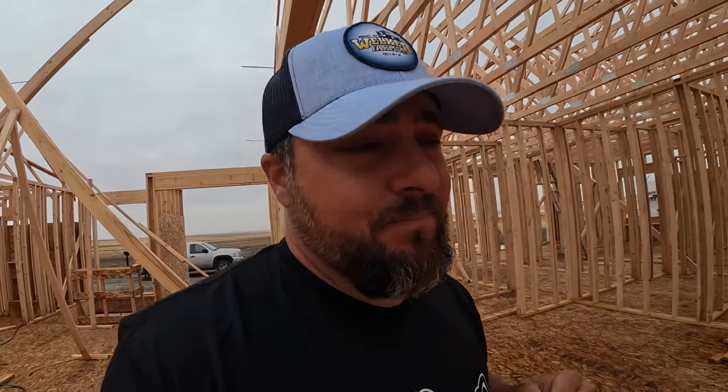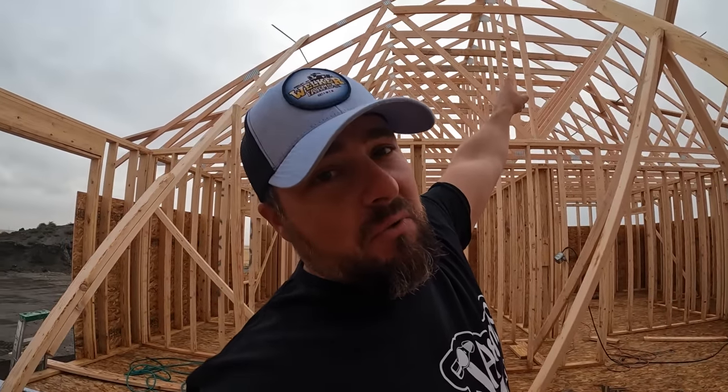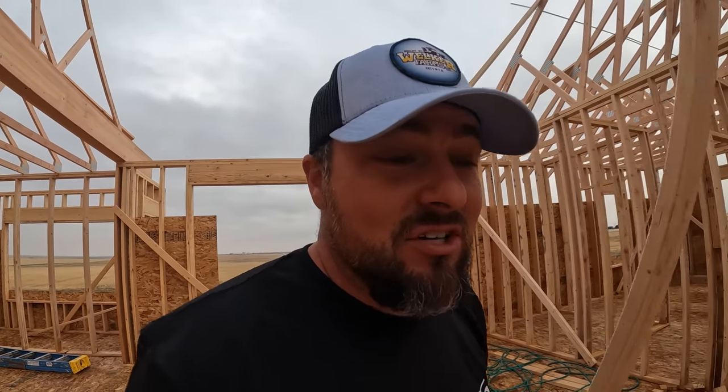Here's the problem. We've already got the foundation done. We've got this bump out here. All of these trusses right here are completely junk. You can't use them. Because what they did is instead of having it vaulted like this with big windows, they put the vault like that. Major, major screw up. So the peak of the vault would be matching with this instead of the peak of the vault over here. That really sucks.